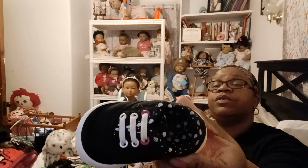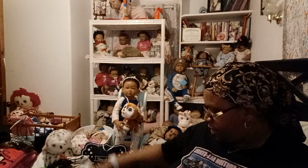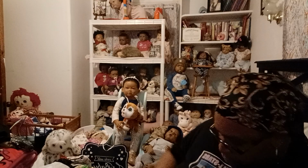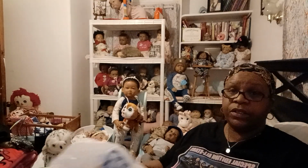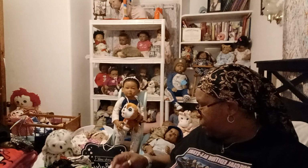So this is a picture of the other shoe that I'm looking for. I don't know if it got lost up under something. I'm not sure. I could be sitting on it. I don't know. But it was supposed to be in the bag. So I'm going to put this stuff back in the bag. And also, family, I wanted to share with you.